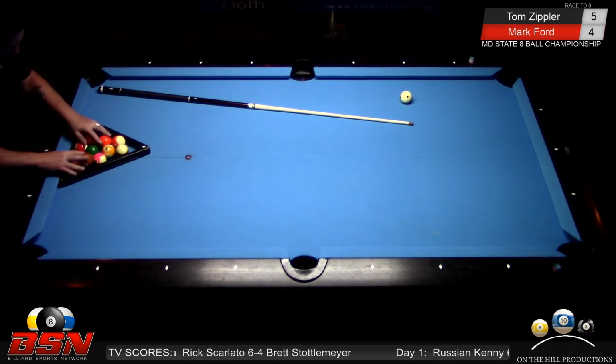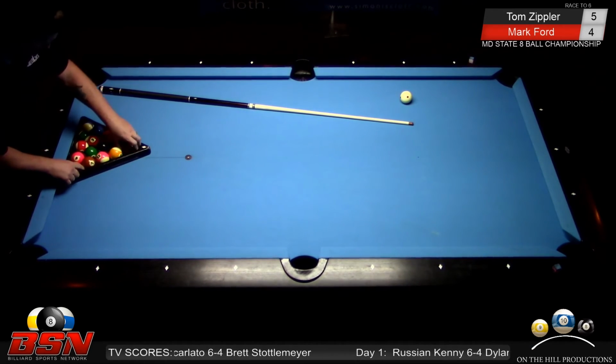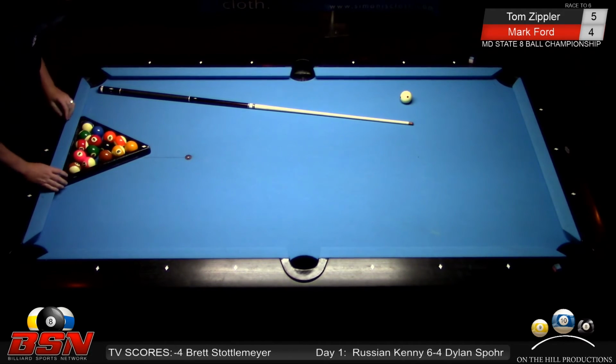Bringing it back hill. Thomas Haas, table 4. Louis Bolliard, Thomas Haas, table 4. Please pick up your score sheets and start your match.